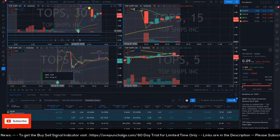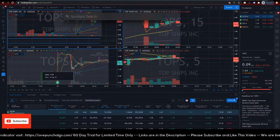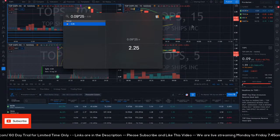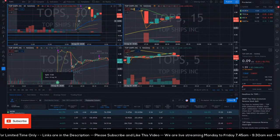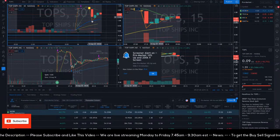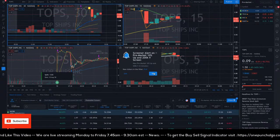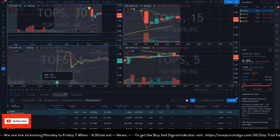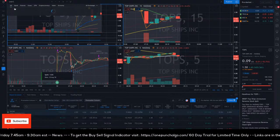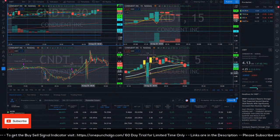Nice, that's good. So tops used to be 9 cents, so technically it has to be worth $225, right? But even after the reverse split, they could not stop the price dropping. It dropped to $1. Wow, that's not a good one. CNDT. Yeah, I did short CNDT a couple of times today.